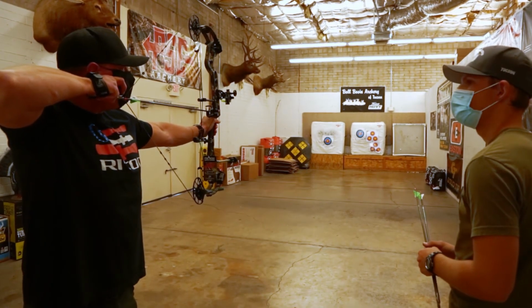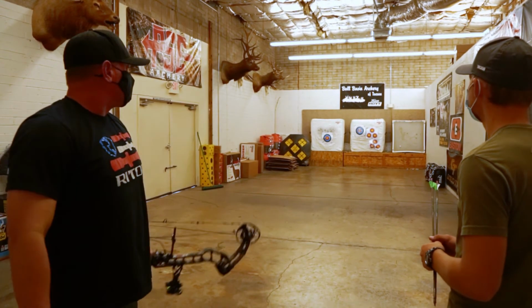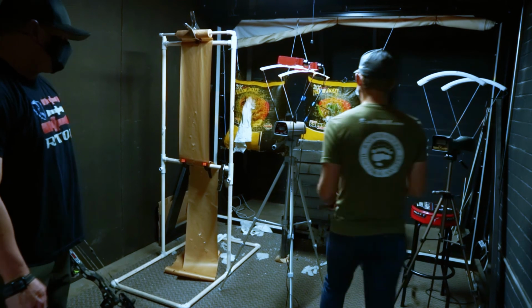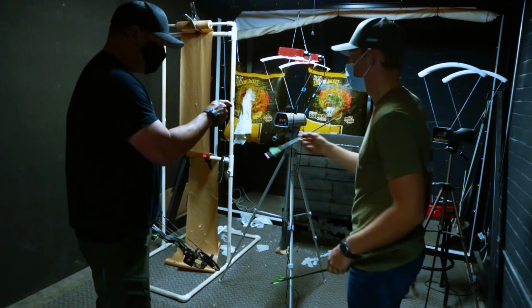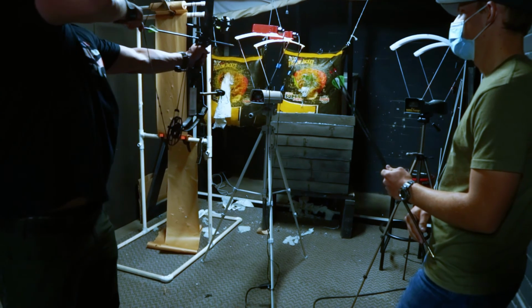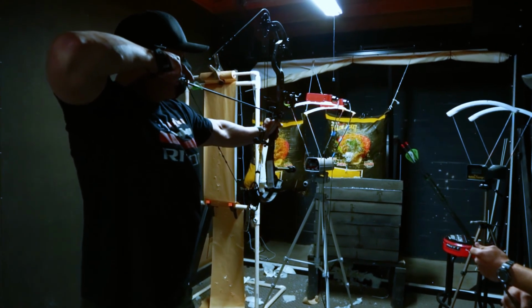So I'm on the top pin, correct? Yep, top pin. Go ahead. Shoot it one more time. So is that 215 feet per second? Good?